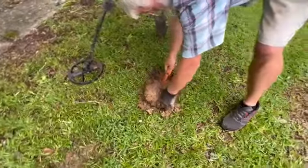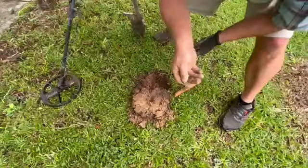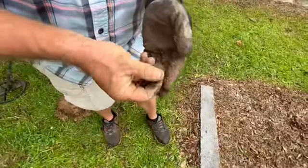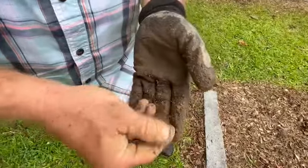Oh, look at there, fell right out of the plug. That's got to be older. Ah, it's a nickel. Cool. Is it a nickel? It is a nickel. Modern nickel. It's got to be an old one though.